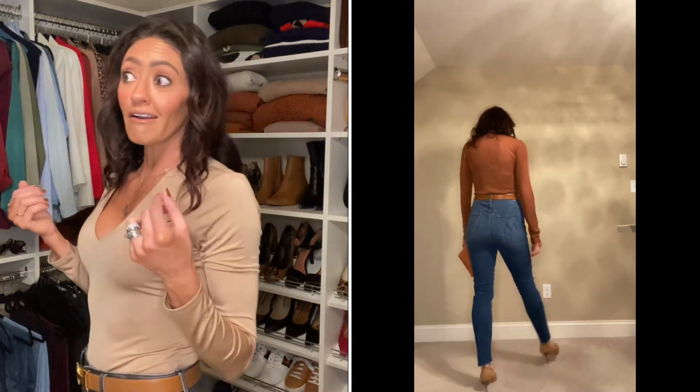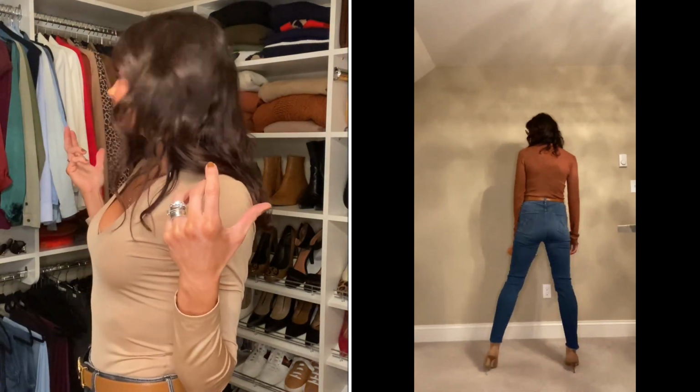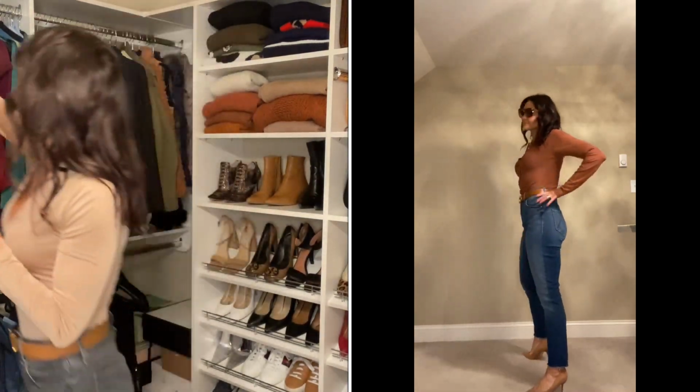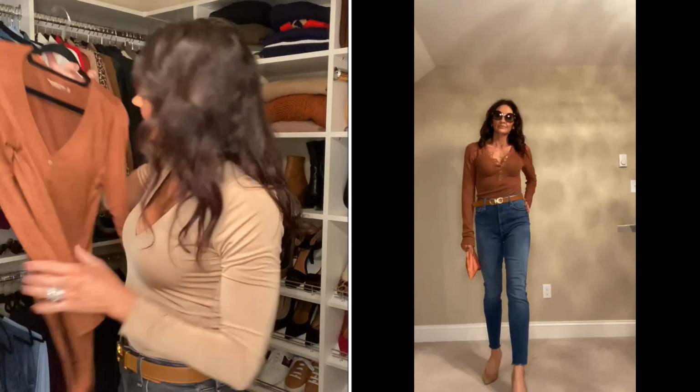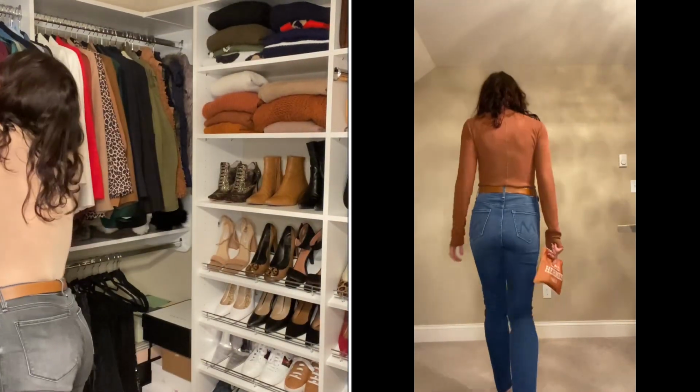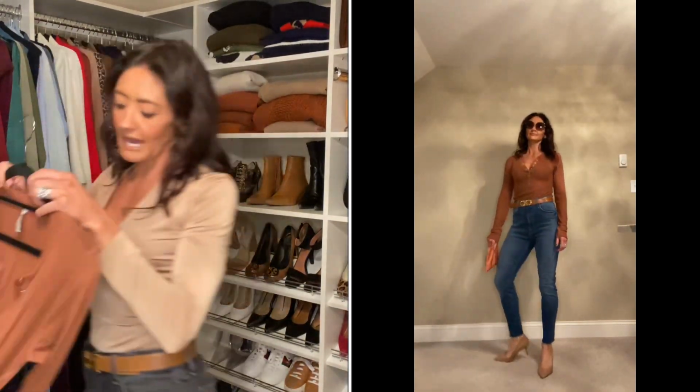These tops are some of them very old. The one is by, let's see, Abercrombie? Yes, Abercrombie. And this is Free People. I also have it in black. I didn't know they made it in brown.